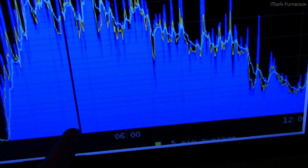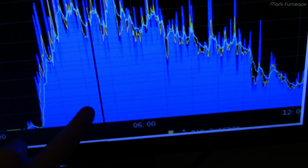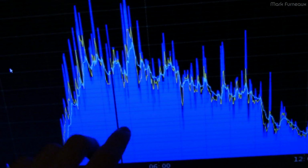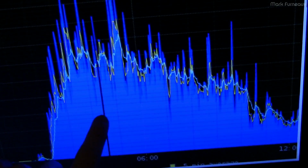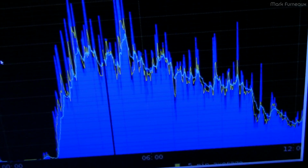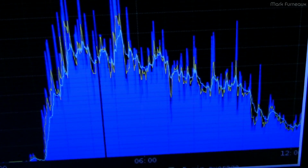And this band, there's no data here. So Monitrix did not log anything here. And I literally got out GIMP, and I actually measured how many pixels wide this was, and I calculated this is 5.5 minutes of missing data in the database. And all the graphs are missing data for that exact period of time.